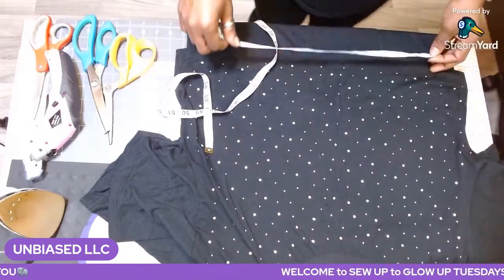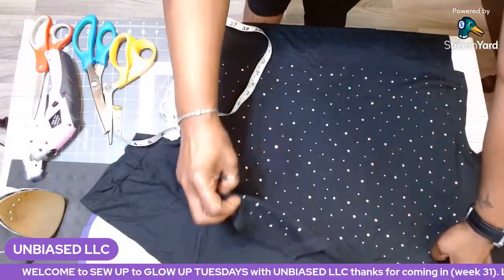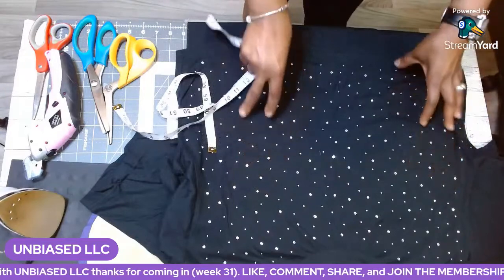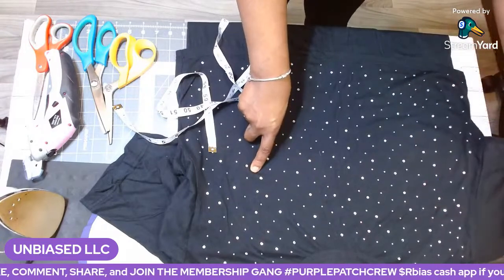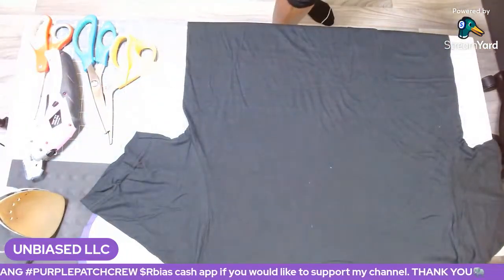Okay, so we are back at the table. So I'm going to remove this shirt, okay? I just wanted you guys to see, if you have an existing shirt that you would like to use to measure, do so. Just make sure that it's in the same particular fabric, which these both are cotton, okay? 100% cotton. All right, so I'm just going to remove this shirt.